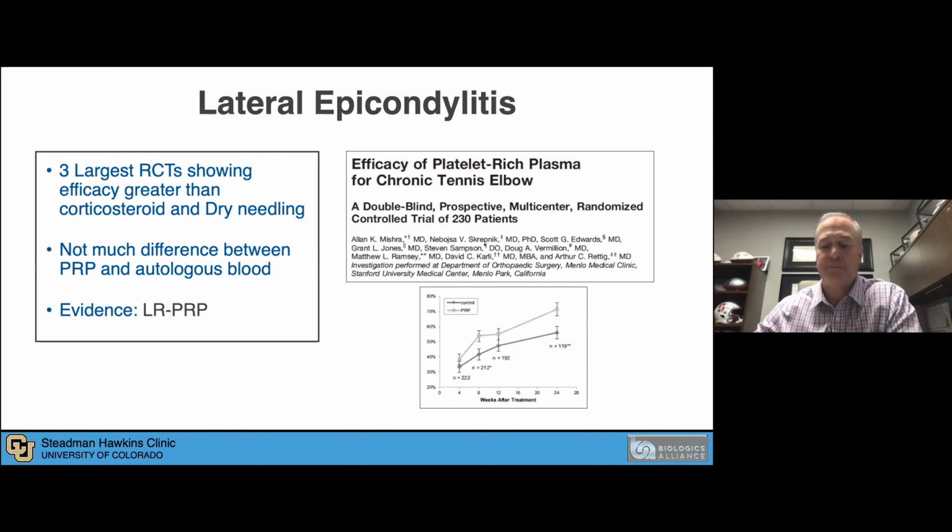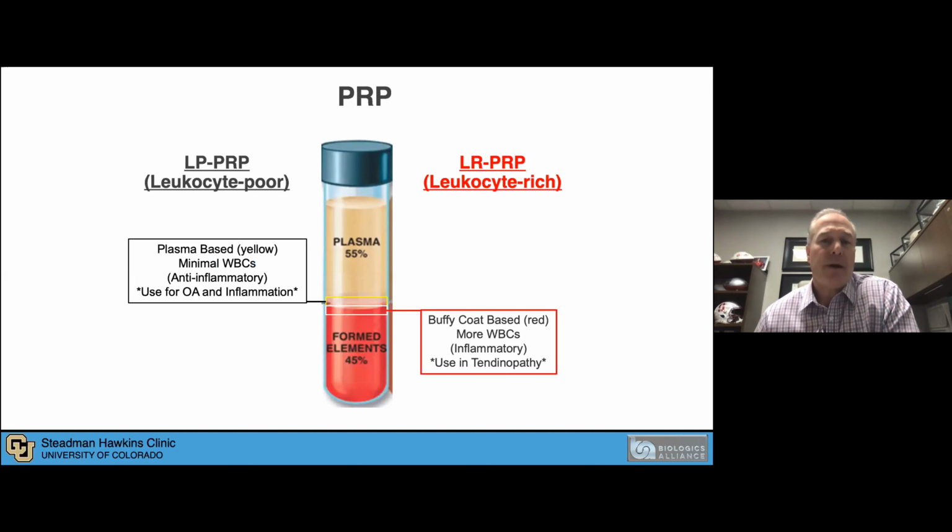This is just a reminder slide that PRP can be formulated in very different ways, and that there's no such thing as just giving a PRP injection. Taking note that leukocyte-poor PRP is quite anti-inflammatory versus including the white cells is quite often inflammatory.